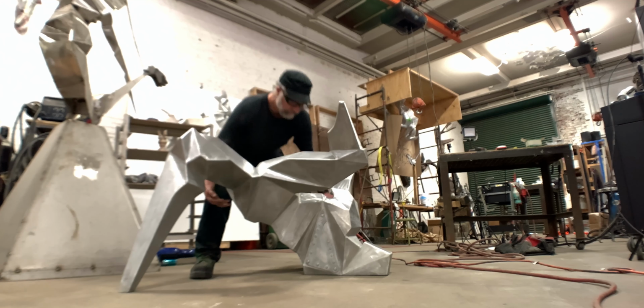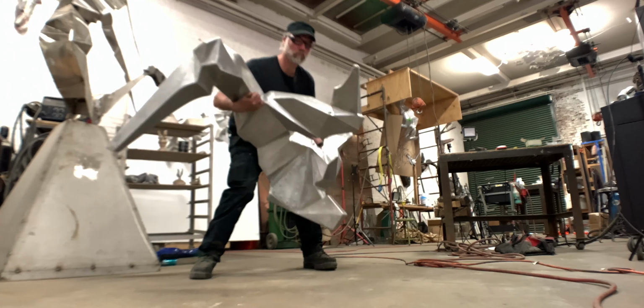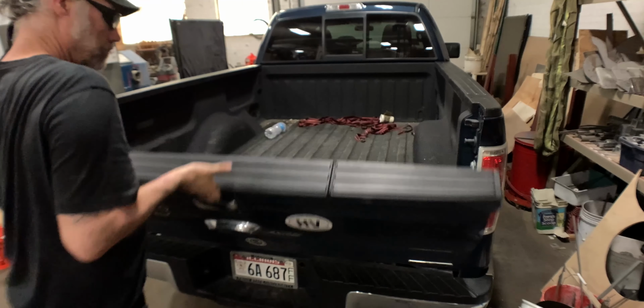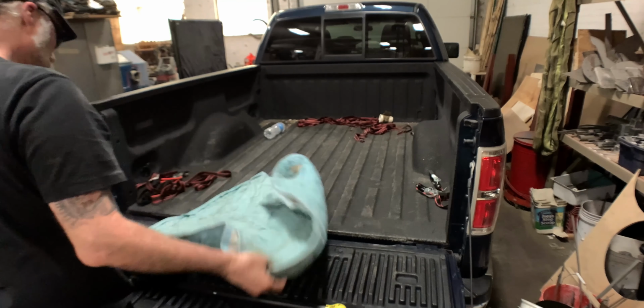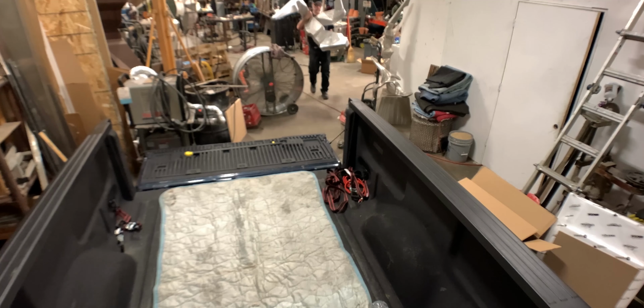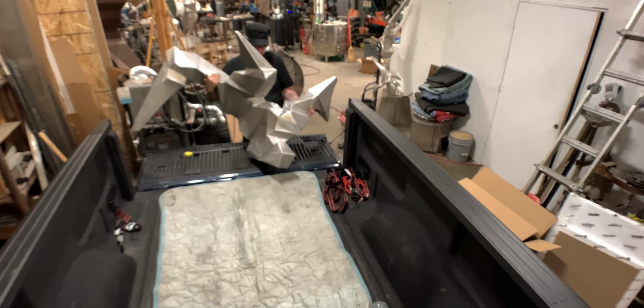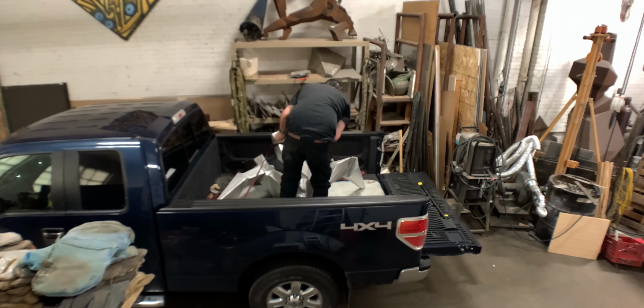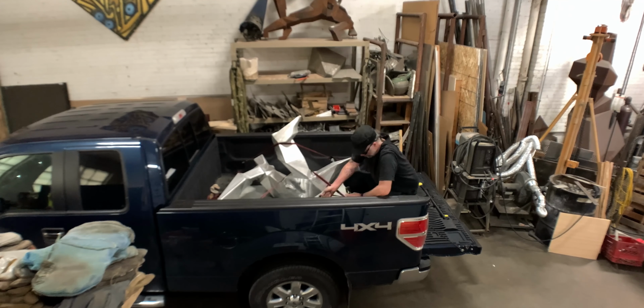So okay, now that the piece is cleaned up, it's time to load up the sculpture. It will take up the better part of my bed. As I load it into the truck, I want to make sure that it's secured and captured with a series of straps. Typically, when you wrap something around and cinch it down, it always wants to bind. It never really gives you that snug and secure connection to the truck and the piece.